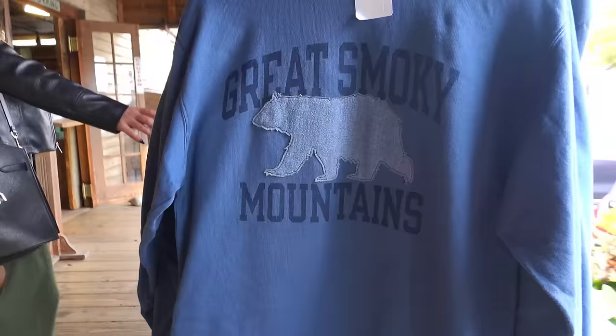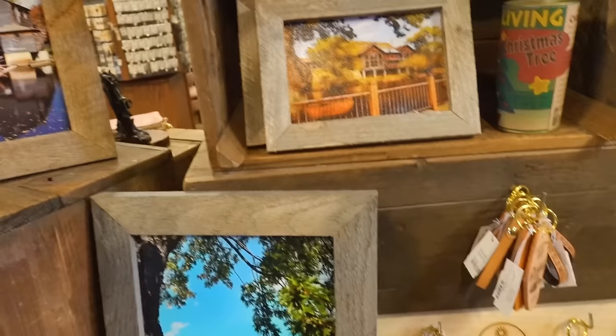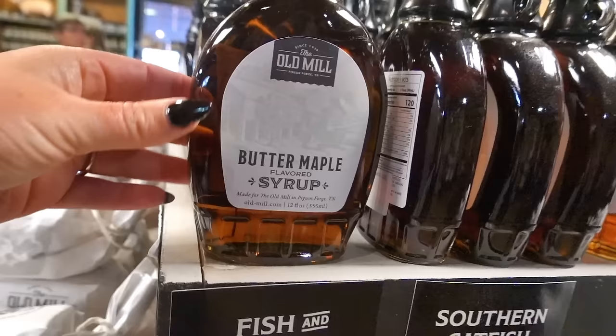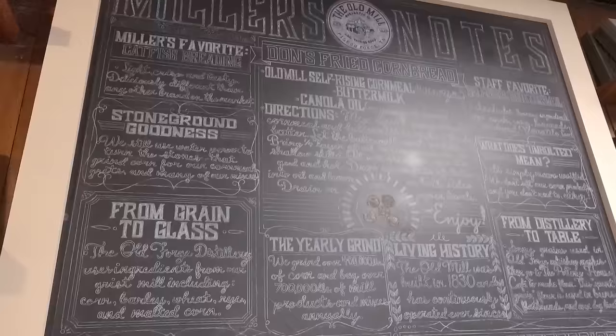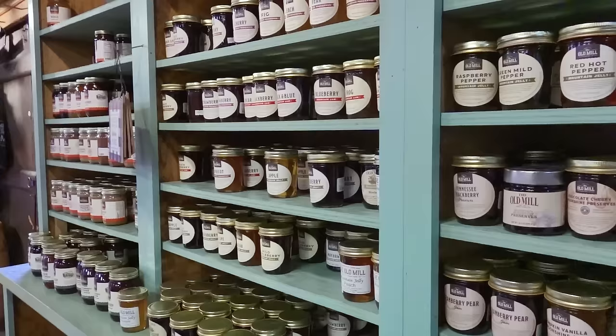All right, so there is a wait. They don't really have a call or text option, but the cool thing is they have a general store here. They called our name, so we're going.